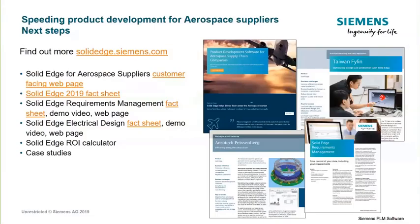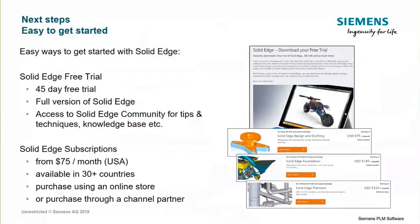And then just a few final thoughts. If you want to find out more about the Solid Edge portfolio, you can go to our website, solidedge.siemens.com. Some of the specific materials you might want to download are listed here. And we've really tried to make Solid Edge a very easy system for smaller manufacturers to get started with. We have a free trial available. You can just download the software and start to use it for free. You can access our Solid Edge community for tips and techniques and a knowledge base and so on.